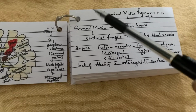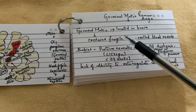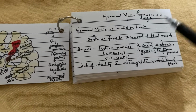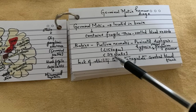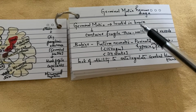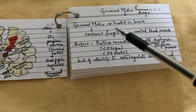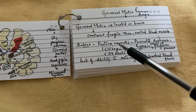This area which is located within the brain contains very thin walled vessels. For example, preterm neonates. Preterm means babies who are born less than 37 weeks. Normally between 39 and 40 weeks the babies are born after completed 9 months. Sometimes due to complications preterm delivery occurs where the babies are born before 37 weeks.